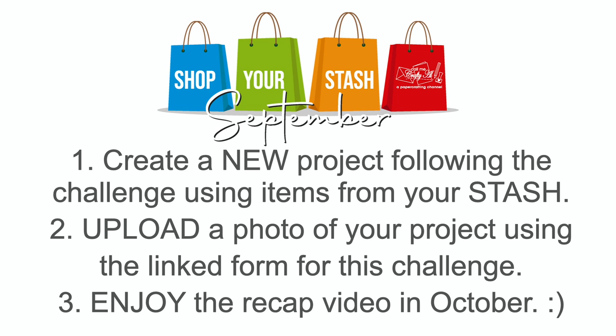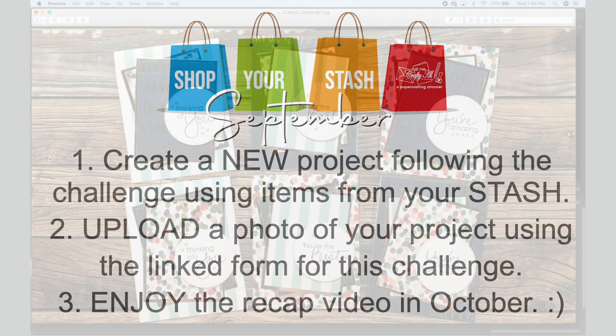Once your project photo is ready for uploading, you will need to use the specific form for the challenge. Each challenge will have a new form linked, so make sure when you're uploading that the challenge number or name at the top of the form matches the challenge that you're submitting for.